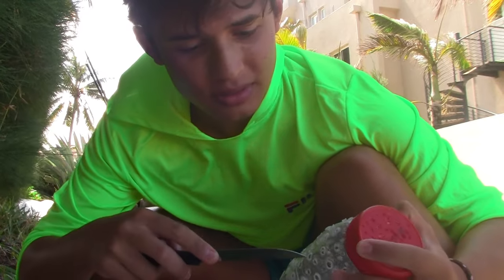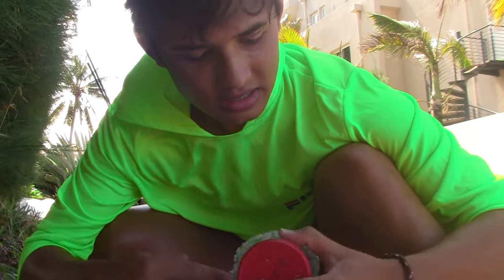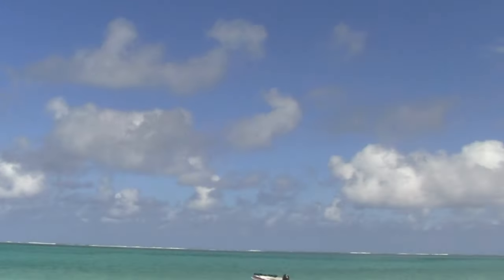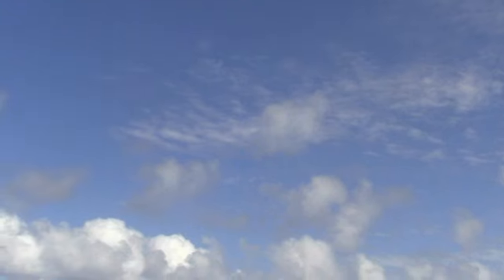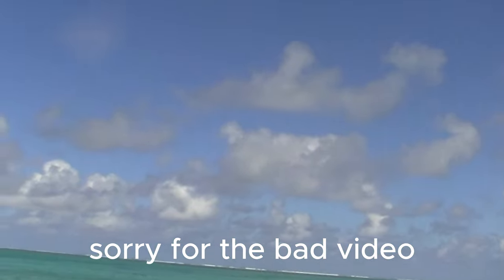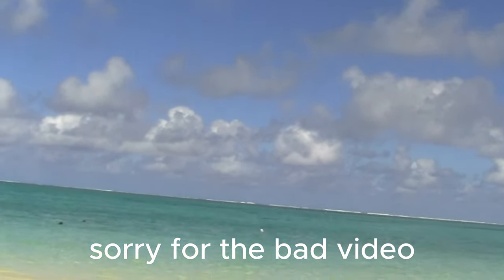Now I'll show you the conditions of where I'm going to be and how much beach I'm going to do. So at the moment, these are the conditions. There's a plane that's super loud, very loud here. It's actually not as windy as I thought, which is nice.